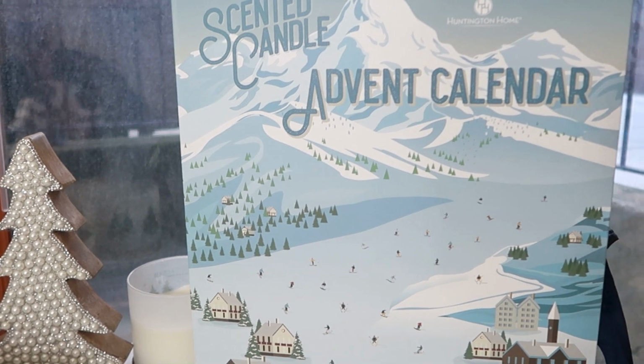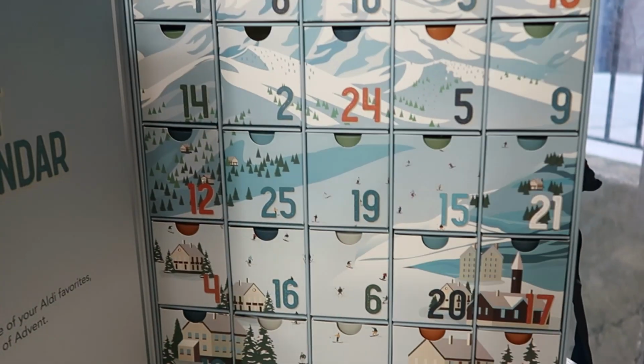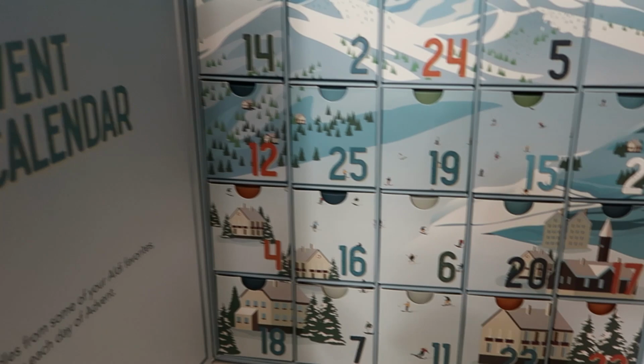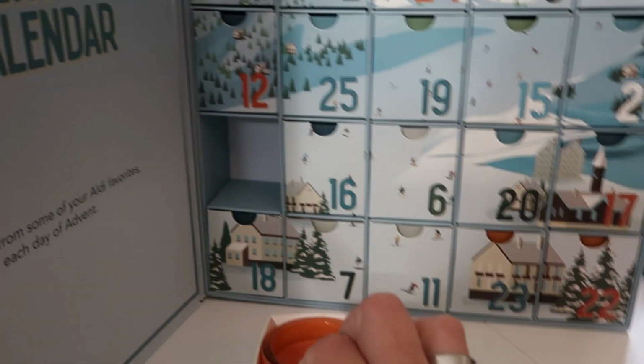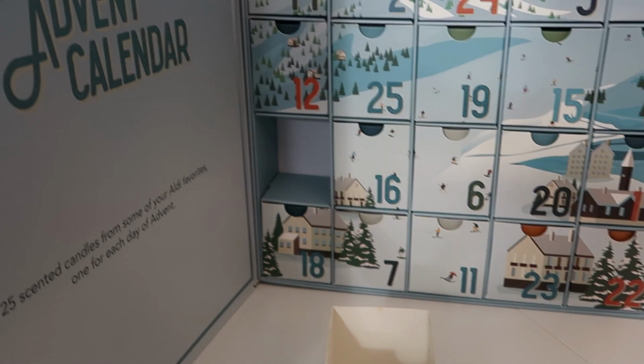Good morning. It is Monday, December 4th, and I am going to open up my candle advent calendar and get it lit while I'm going about my morning. Let's go. It's another one of these orange ones. It will not focus. There we go. Myrrh and nutmeg. It smells good.